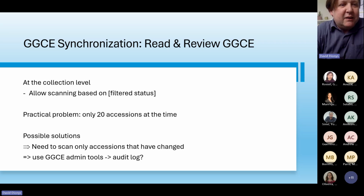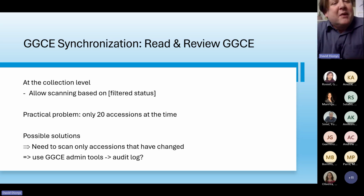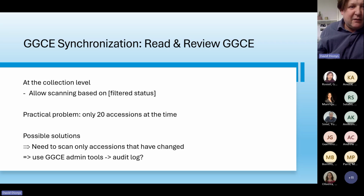Now, at the collection level, this does give us a bit of a problem, because reading out, we can read out as much as you want. But if you want to update, we can only do 20 accessions at a time, which is fine. We just use pagination to build around this, but we could also reduce still further the number of accessions that have changed, because basically we're now up to date. It would be easier if we only showed the ones that have changed and double check on those. So that's a working point that we still have.